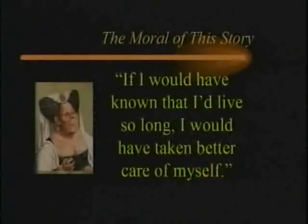The moral of this story, I like this little picture, and it reminds me of the thought that goes along with lots of public health recommendations. If I would have known that I'd live so long, I would have taken better care of myself, is what this little lady seems to be saying, and it's something we can all practice. Think that we might live a long time, and what are we going to need to do with our health, with our lifestyle, with our nutrition, to help make sure that those later years are happy and healthy ones.